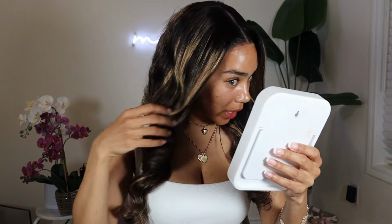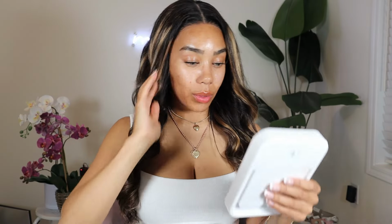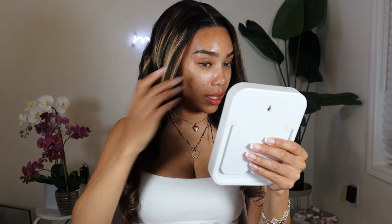I like the color. It isn't as blonde as the photos for sure. It's definitely more of a yellow blonde, and the highlights are not quite as thick as they looked online. They're a little bit more separated, if that makes any sense, but I do still think they're really cute.